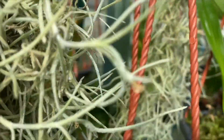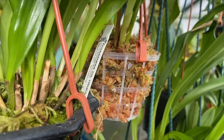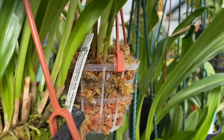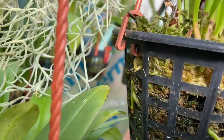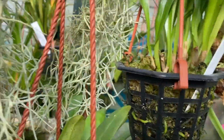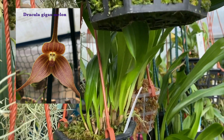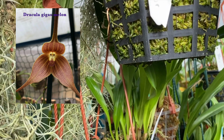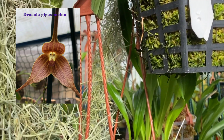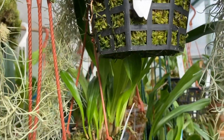But back here is Masdevallia gigas, Dracula gigas melon. And this was the clone I got last August, August 2019, from Ecuador, and he's still putting up new growths, but he hasn't flowered this year. But I will put a picture of the gigas melon flower, which is just effectively a named variety, next to the picture of the one that we're following, and you can see the difference. I know which one I prefer, but it's not always about that, is it? It's not always about that at all.